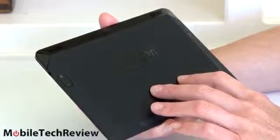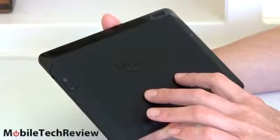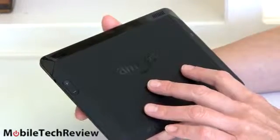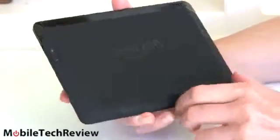My test is always using my Exercycle indoors, which is not the quietest machine in the world. And a lot of laptops I have to plug in external speakers. With the Kindle Fire HDX, I don't have to do that. It is loud enough, clear enough, and full enough that I can hear it.